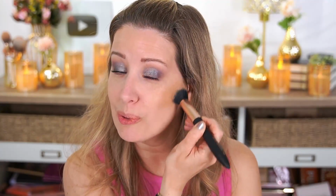I'm impressed with this. I'm just gonna put a little bit up on my forehead. I just can't get over the softness of this. This is just the most beautiful blendable texture for a cream product. Creams can sometimes be a little bit tricky. They can be a little bit intimidating. I feel like this one would be totally goof proof. I'm gonna put a little bit under my chin.